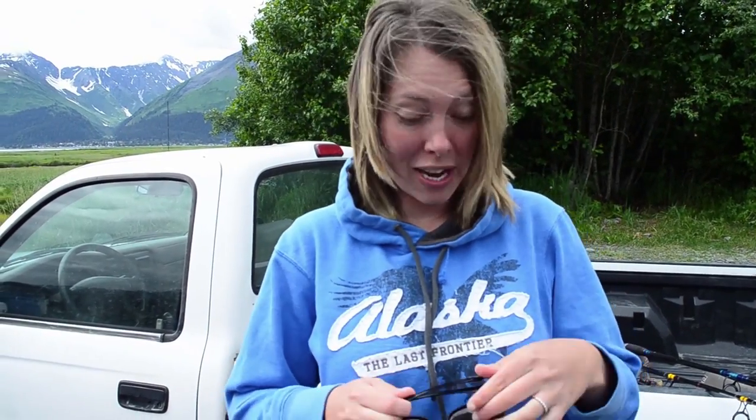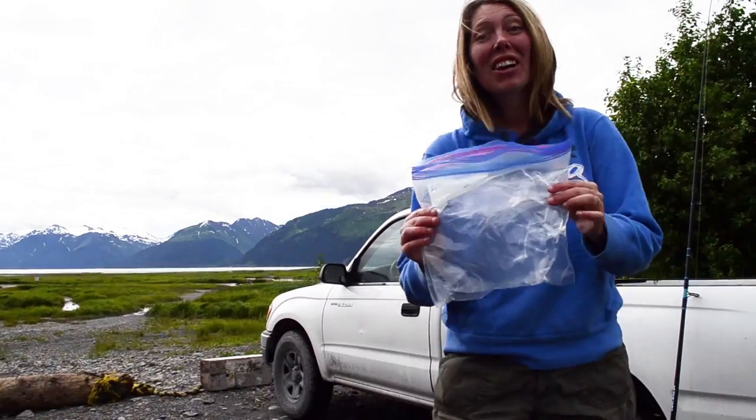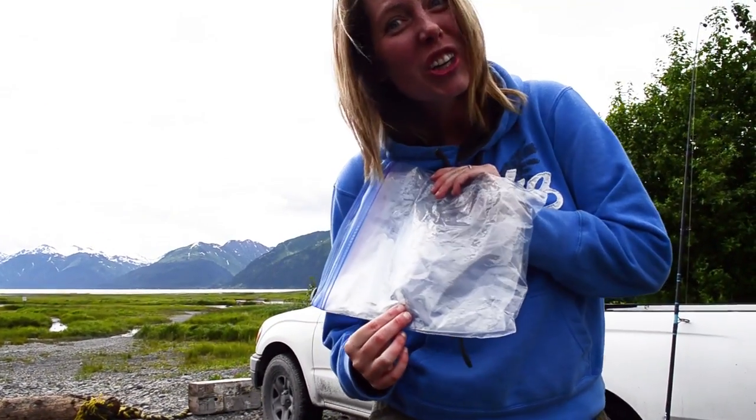We heard that with polarized sunglasses, you can actually see through the water to see the fish better. So we got a pair. You're also going to need some plastic bags for all the fish you're going to catch. It's time to get ready to head out.